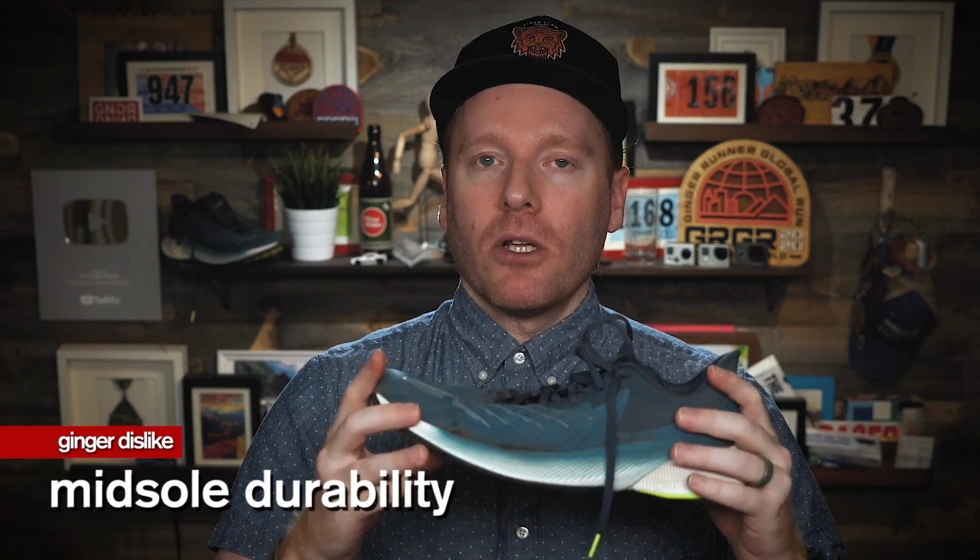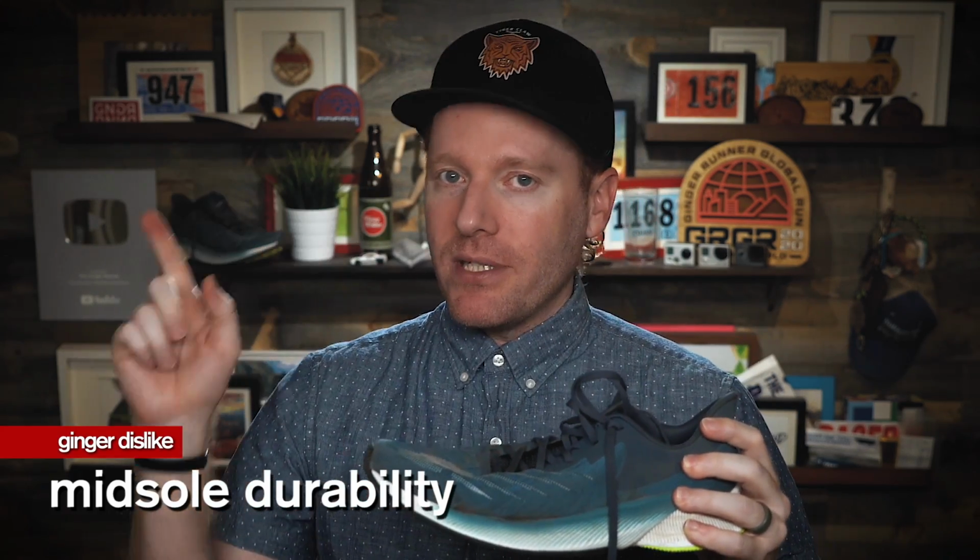And finally, midsole durability. So this was something I did notice in the Fuelcell Rebel, and I noticed a little bit in the Fuelcell Prism. The Fuelcell itself feels great. I really do like that bounce. I think it's really forgiving, has some responsive elements as well, but it does break down the more mileage you get in it. So 100, 150 miles, you're gonna start to feel that fuel cell just flatten out a little bit. You're not gonna get the same life out of it that you did right out of the box.